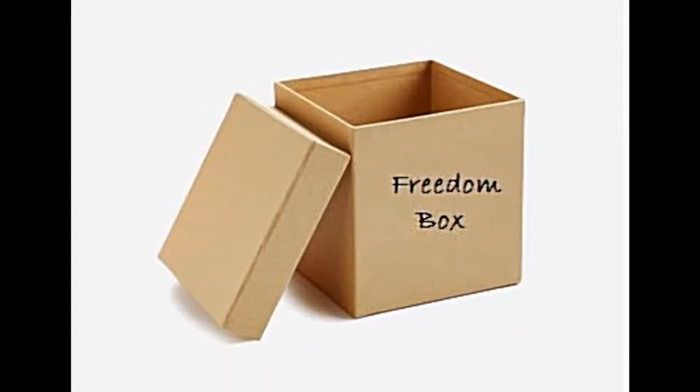Next, you want to set aside everything that you haven't used in the past year or two. Now, I know this is really an extreme approach, but necessary. So remember, there's no risk here. We're not getting rid of anything. Just set aside everything that you haven't used in the past year or two. Next, find a large box or a trash bag and label it Freedom Box or Freedom Bag. And I'm going to explain why in just a minute.